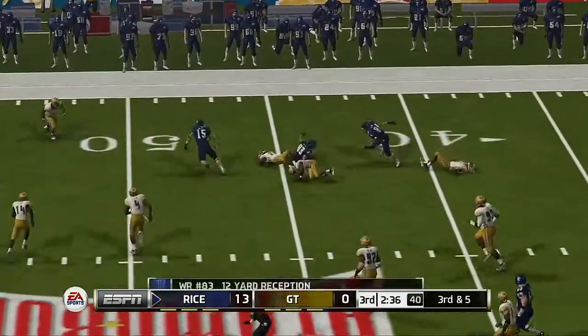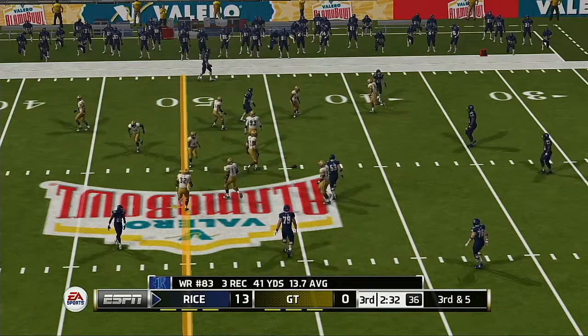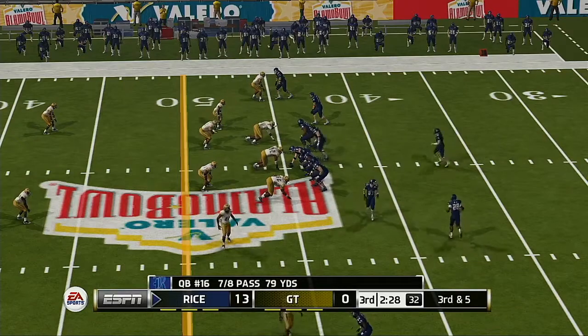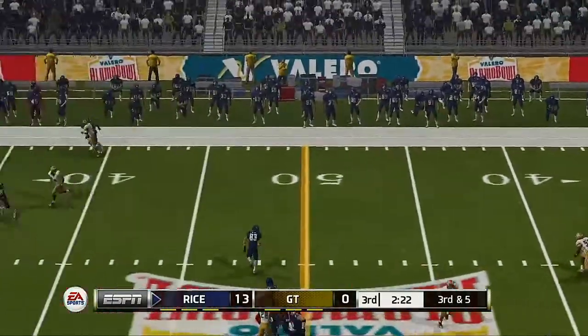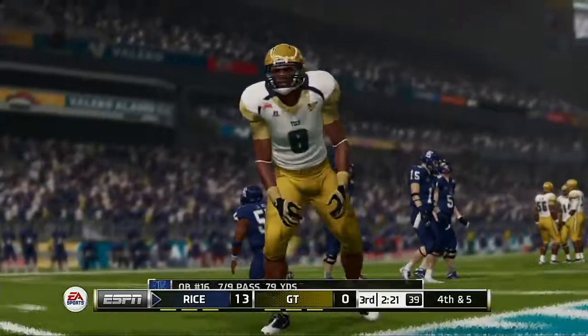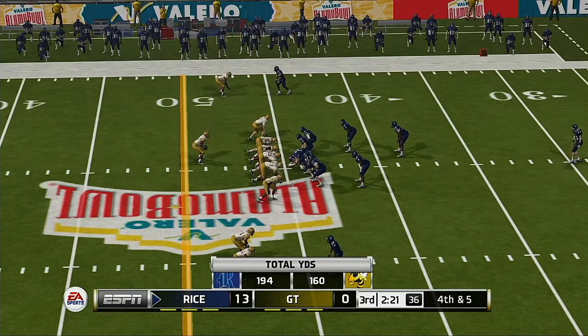There's a strike complete. And they make the stop around the 44-yard line. Make it fourth down, and they're going to have to punt. The defense held their ground on that play. The quarterback just wasn't able to find any open receivers.